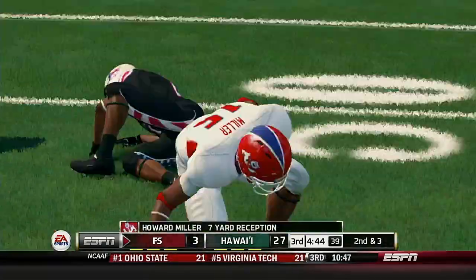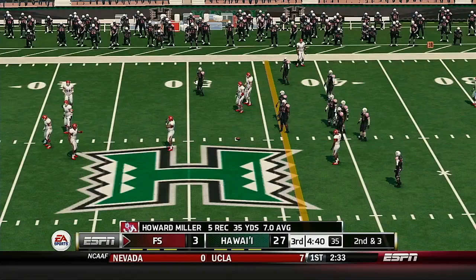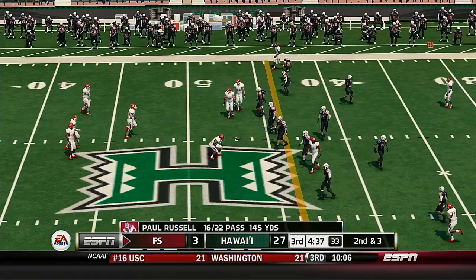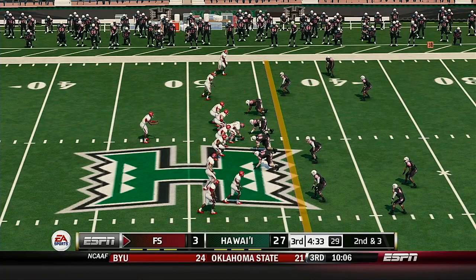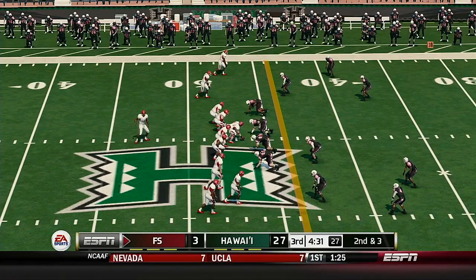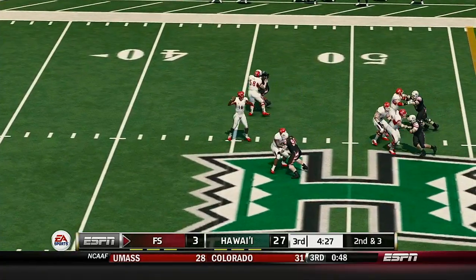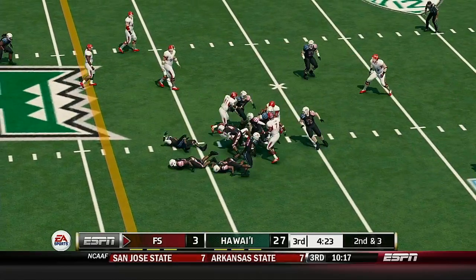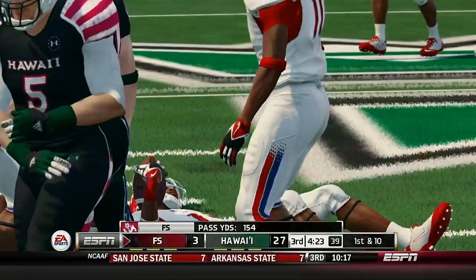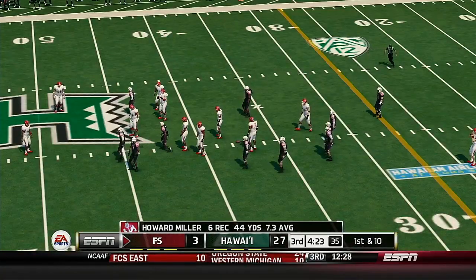Fires out to his wideout. That's good for a gain of 7 yards. That'll bring up second and 3. And they've got the dime package in there to try and deal with this 5 receiver look. He's taken down at the 38. Gain of 9 yards. First down.